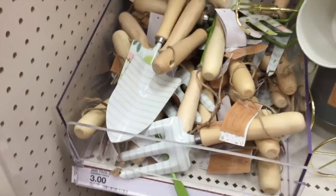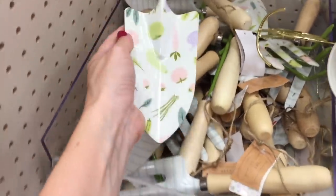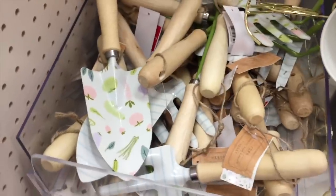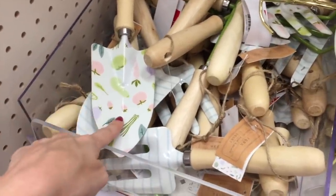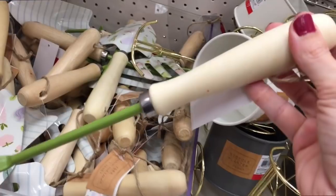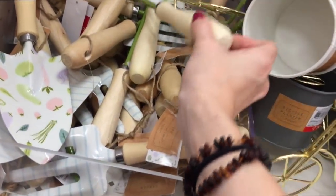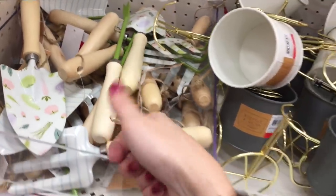Sorry, I'm having to leave the aisle like every 4 seconds when someone wants to shop it. They also have these gardening trowels and forks. Yes, I did read the tag because I had no idea this was called a trowel. And they also have a weeder. Like, now this is what I need. How much are these? $3 a piece. I think it's worth it.